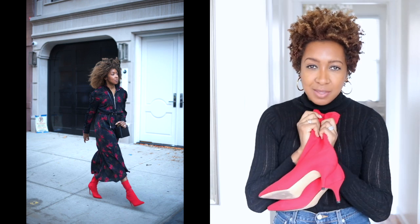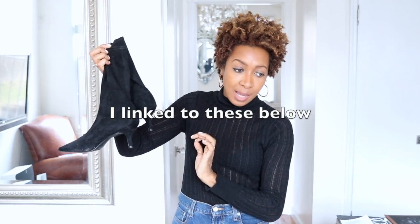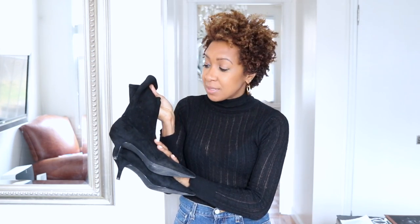I know I have those other pair from Ego, but just from a practicality standpoint, I'm certainly wearing these kitten heel versions way more. Because I wanted the black pair, I found these ones, and so it's literally the same thing but in black. These have been fantastic to me. They are by Steve Madden.